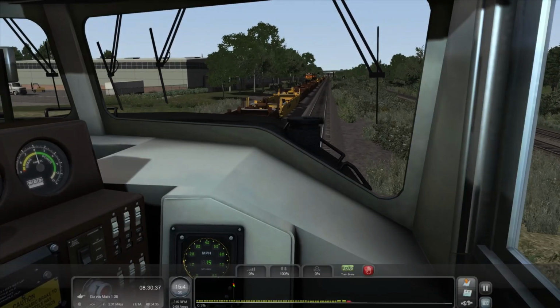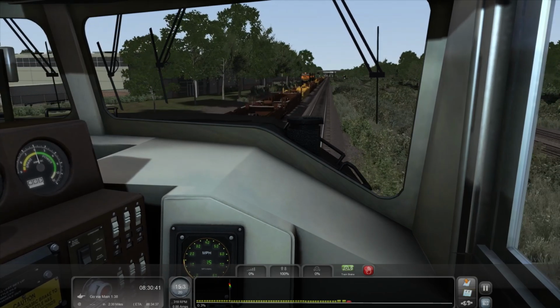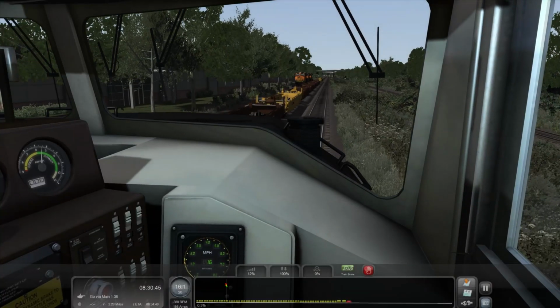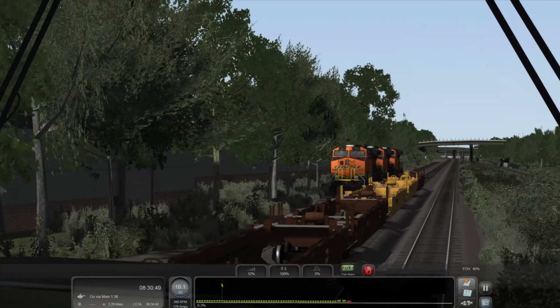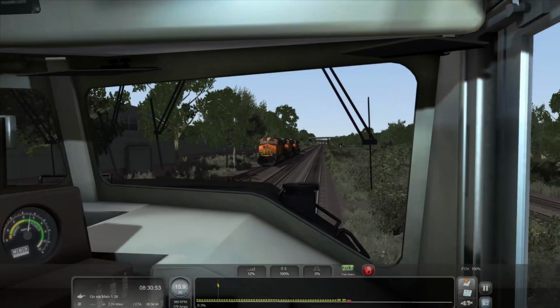Haven't seen one of those in like forever. An empty bare table train. So we're good to run 20 now, it looks like. We don't really have too long of a train, I guess. But yeah, so we will be showing off that Grand Trunk here in a scenario shortly.